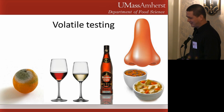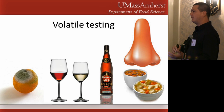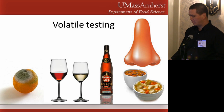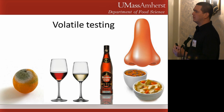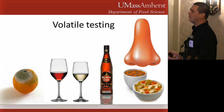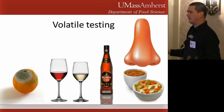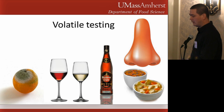I put in some other liquids, and soups, other foods like this. But then we look at this from a quality standpoint. So what if we could detect mold, or fungus, or anything that might be a bad quality attribute, or even a food safety attribute? If we could smell these things in more of a bioelectronic nose, it'd be great.